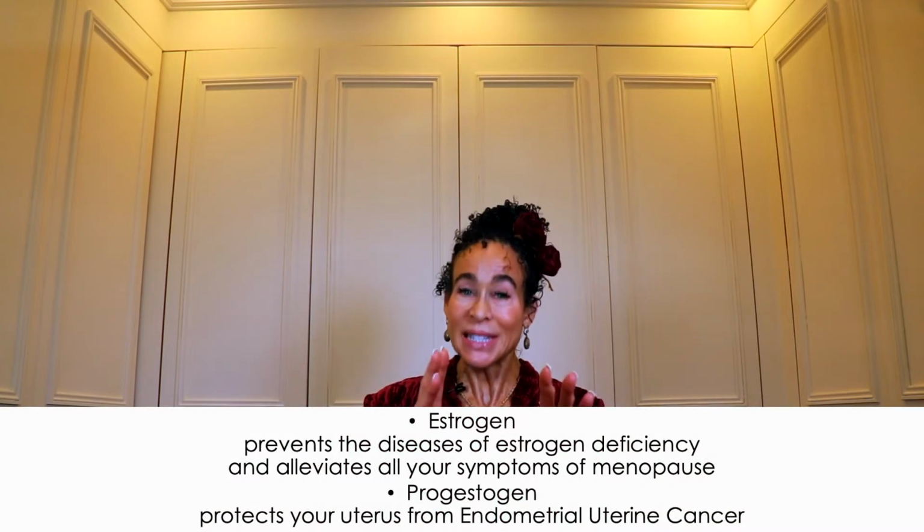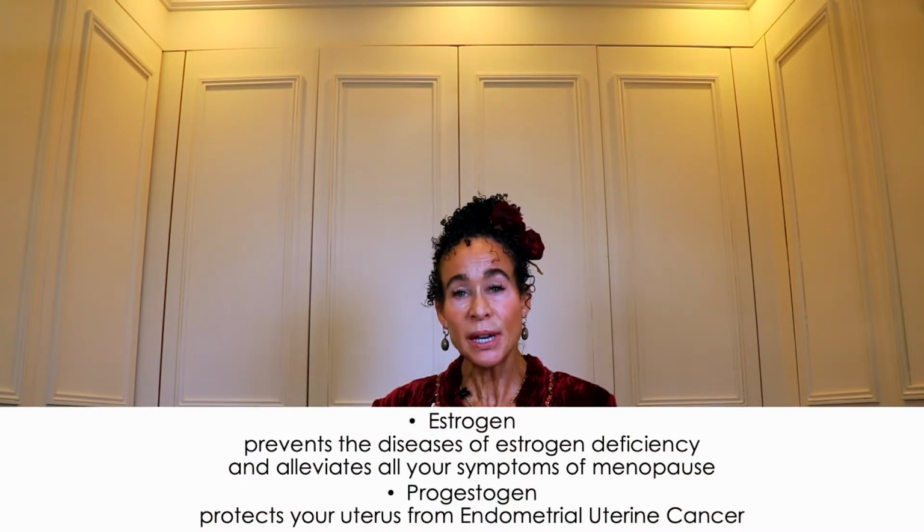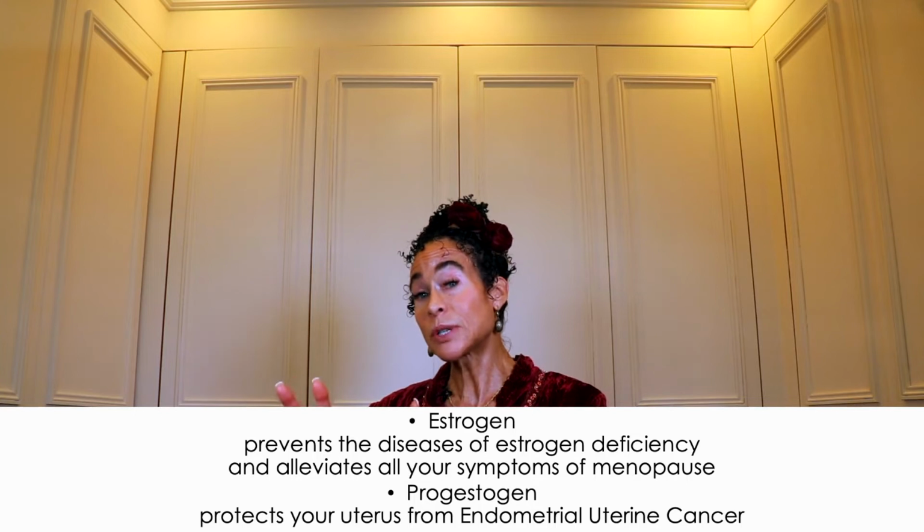So that's where this concept of a duo comes in. You have to separate estrogen and progestogen. They have completely different job descriptions. So you have to separate their actions for purposes of meeting your menopause goals. Estrogen prevents the diseases of estrogen deficiency and alleviates all your symptoms of menopause.